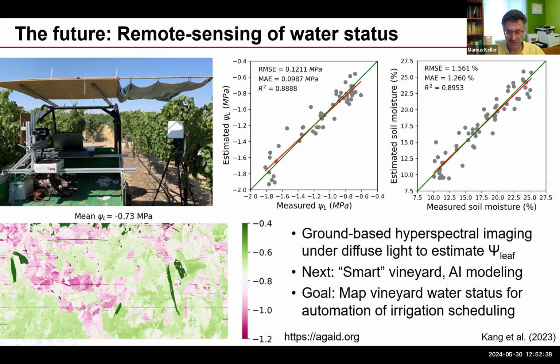And then on the lower left, you can see a mapping of not a vineyard in this case, but of a canopy. The water status mapped over the canopy. And this shows that there is not actual uniformity across the canopy. There's some irregularity depending on how shoots grow, higher or lower water status.